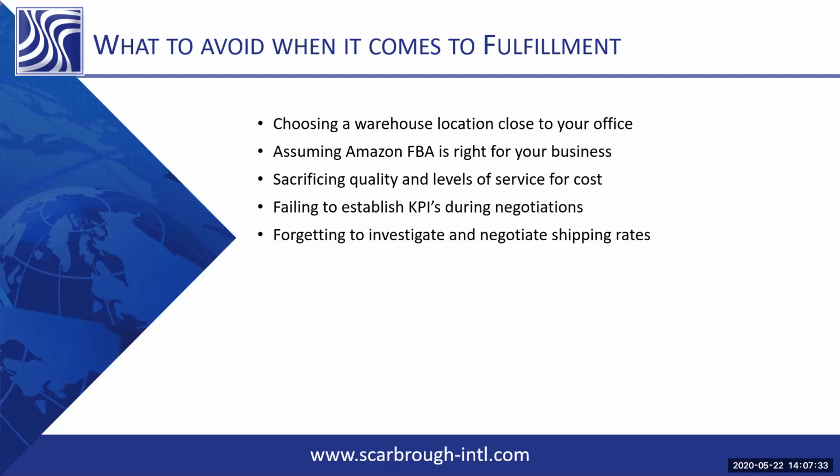And the final point is forgetting to investigate and negotiate shipping rates. This especially lends itself to those bulky, overweight, oversized types of goods. When you're doing your investigation process and mapping out what your costs are going to be to take your goods to market, whether that's in bulk or in a single unit directly to an end user, you want to be sure to investigate, hey, what is this going to cost me to ship on a consistent basis at these standards? What is it going to cost me to send directly to this person's house? Because there are different things that affect that.